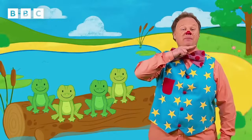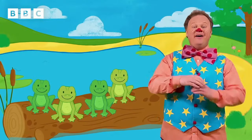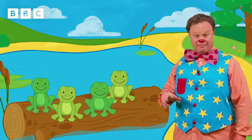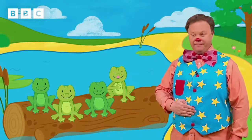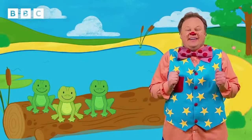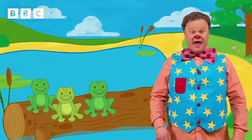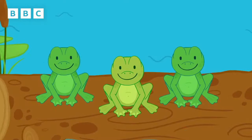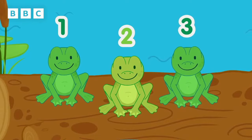4 little speckled frogs sat on a speckled log, eating some most delicious bugs. Yum, yum. One jumped into the pool where it was nice and cool. Then there were three speckled frogs. Glub, glub. One, two, three left.